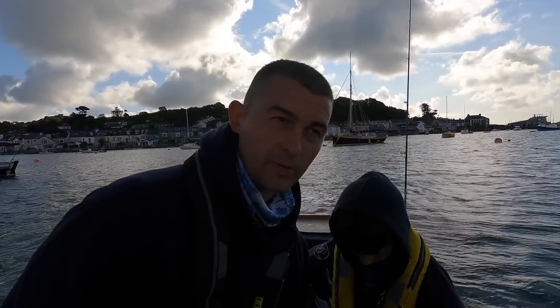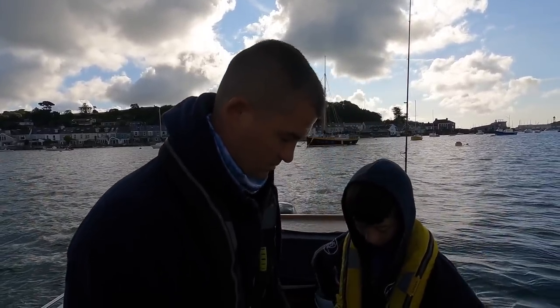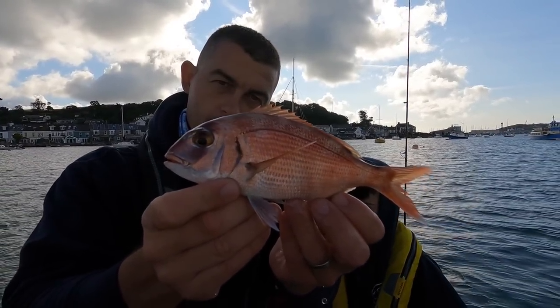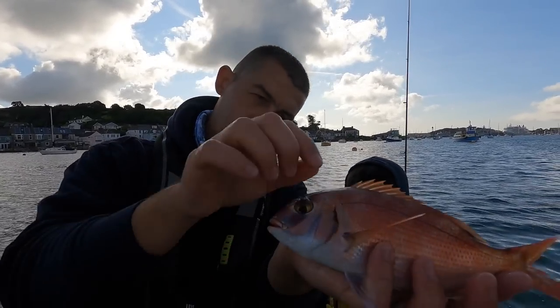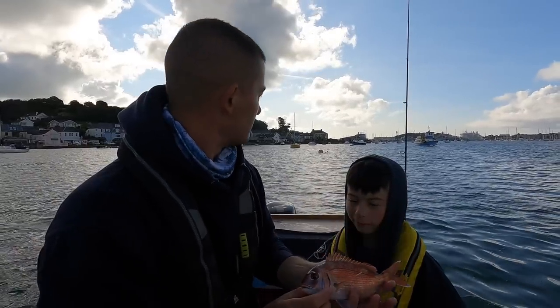Now I'm going to hold on to it because it is a bit spiky. And slimy. A lovely little couch bream. They have got a good row of spikes up on top of here. It was a good fighter as well.